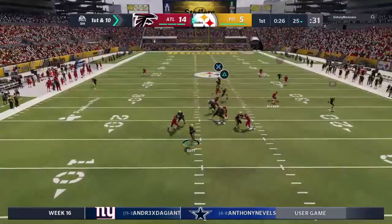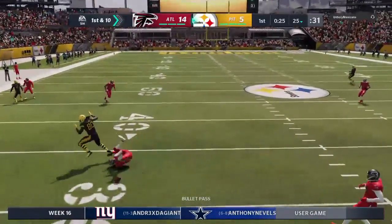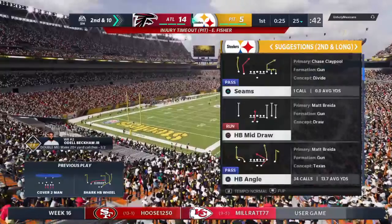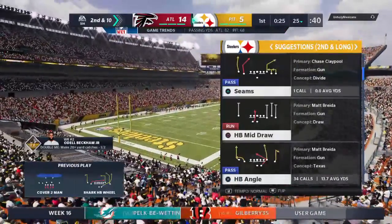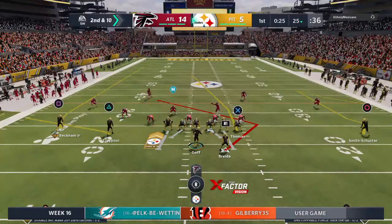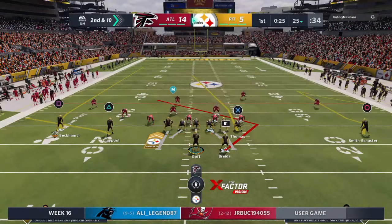In search of redemption from the pick six. Goff. And that's going to be incomplete. Too tough to hold on to that one. It's second down. Normally you think the tight end's going to be able to catch the football and handle that contact, but in this case, maybe a little too much target to hit.